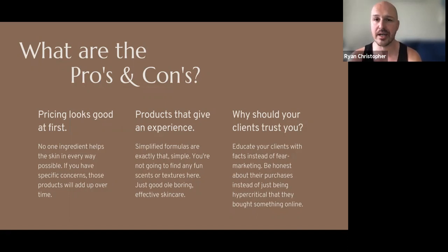using in a professional grade line, you're just going to end up spending just as much money, and you're going to have an extensive routine because it's going to require multiple of these products in order to pull together what you are using out of just one or two serums out of a professionally created brand designed for use by estheticians. Also, it's important to remember that no one skincare ingredient helps the skin in every way possible. So if you do have specific concerns, as I said before, those products will begin to add up over time.